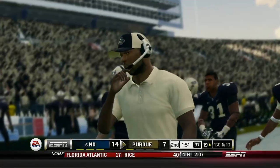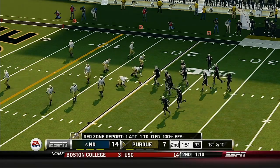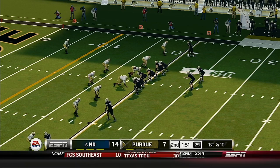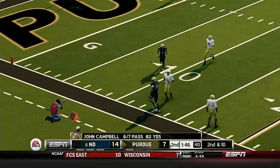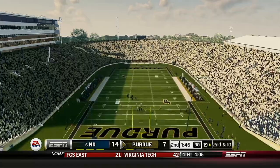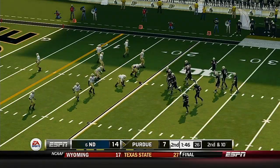Well, you give up too many passes like that, and the game will be done before you know it. They cannot let these receivers get behind them. We've got a first and 10, ball on the 19. And he throws it away. And this play is number 8 on the drive.